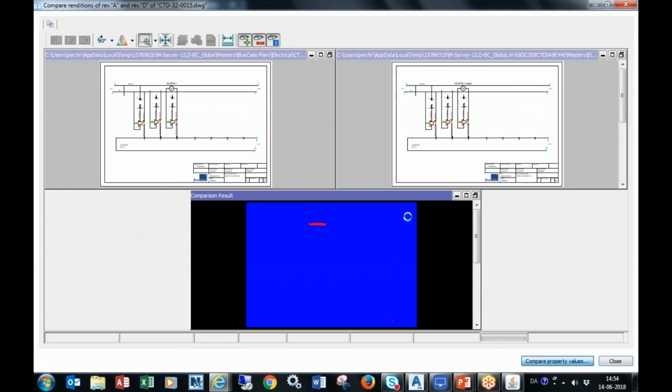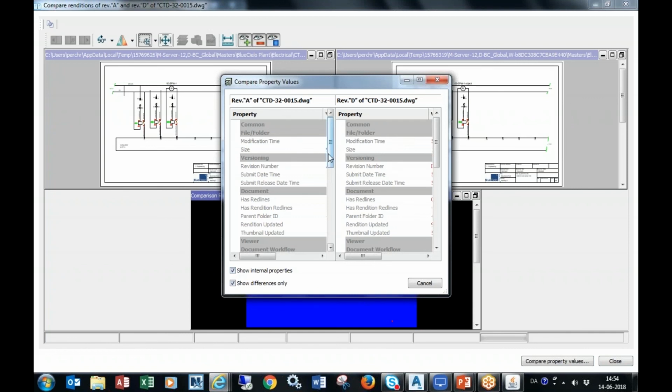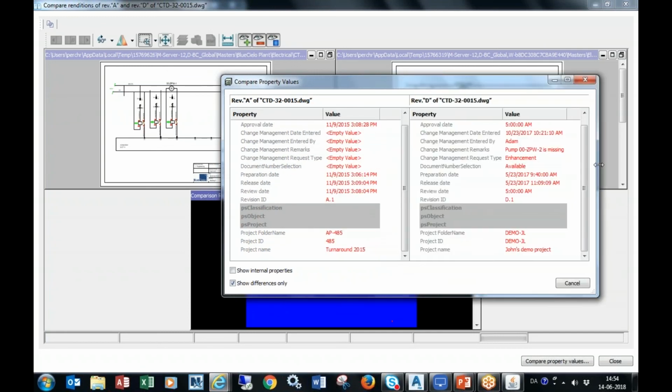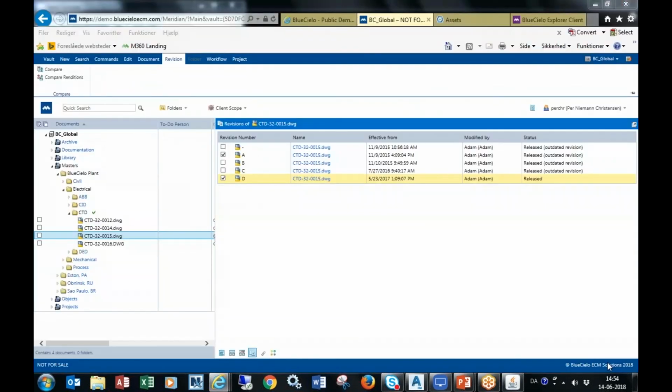Also, we can compare what has been changing in the properties. So if anything has been changed in the properties, which there's not, except for the revision. Yeah, well, also other stuff I can see here. The system will detect it and compare it. So we have here a very nice feature showing of what has happened from one drawing to another one. Just unmark.